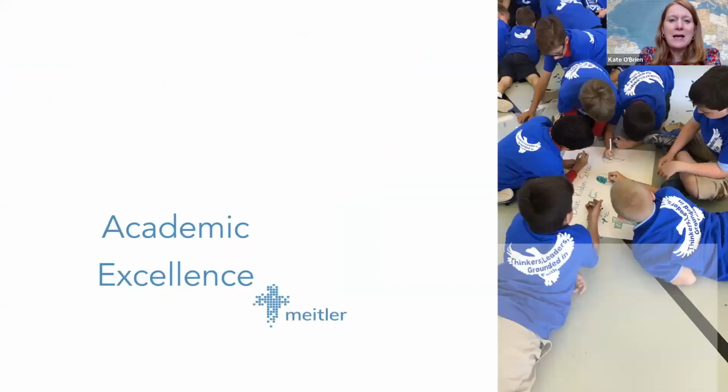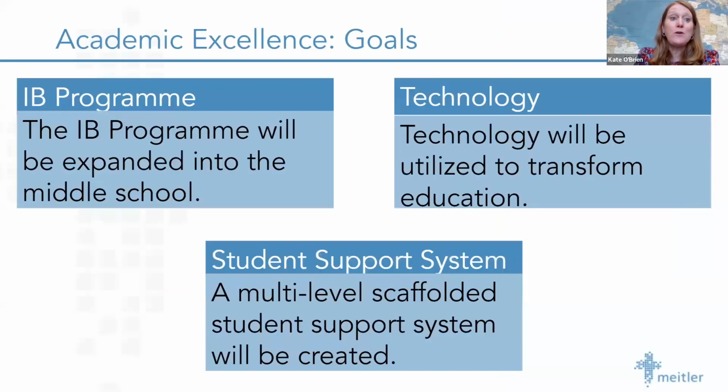The next area is academic excellence. So first goal is that the IB program will be expanded into middle school. We are working on that right now. So we're proud that we knew and set out to do that and had that candidacy application in before the end of June.